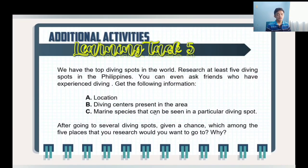And for the additional activity, we have the type diving spots in the world. Research at least 5 diving spots in the Philippines. You can even ask friends who have experienced diving. Get the following information. A. Location. B. Diving centers present in the area and number. C. Marine species that can be seen in a particular diving spot. So after going to several diving spots, given a chance, which among the 5 places that you researched would you want to go and why?